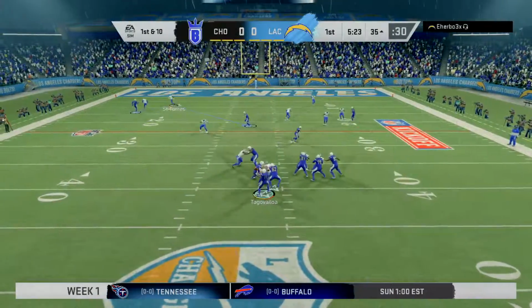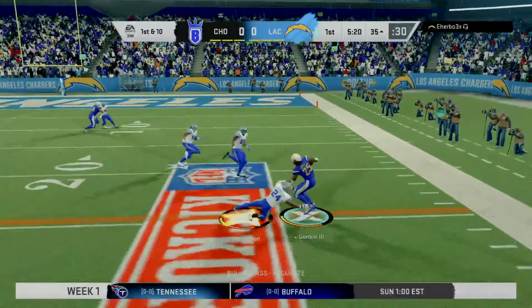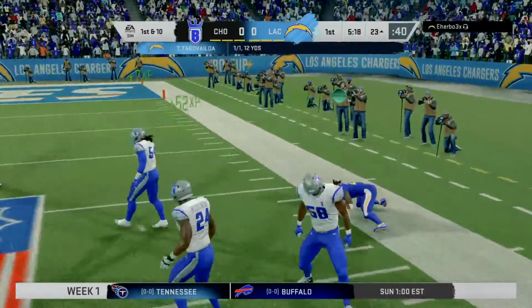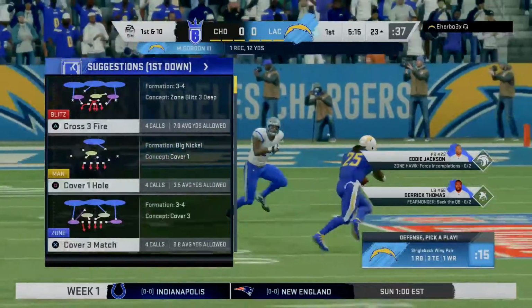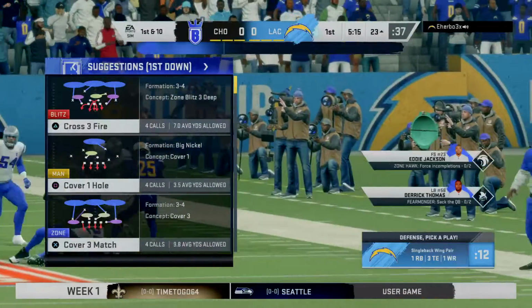And it's hard to do real early in the game because you're so amped up and you're trying to do so much. You've got to get used to it, though. You've got to focus in on the ball, make sure you're taking care of it. That one cost him.